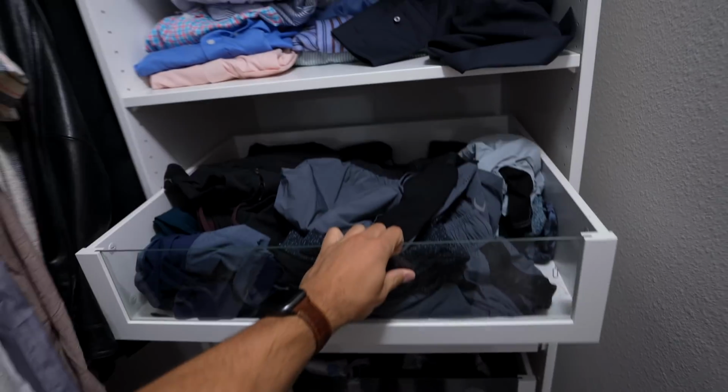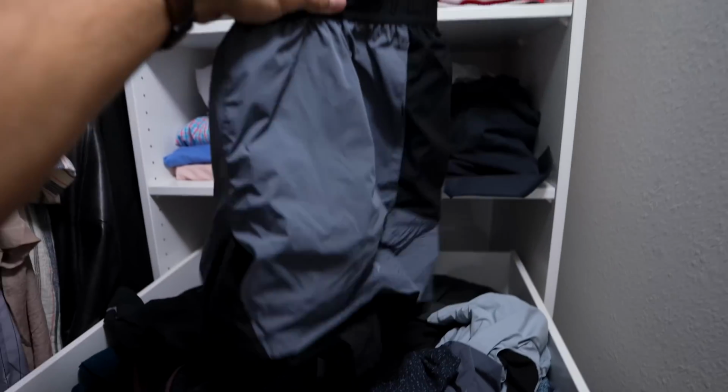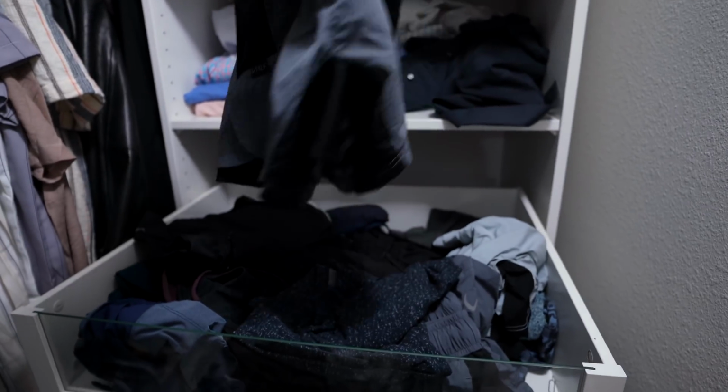All right, next thing, you wanna make sure you're prepared in the morning with some clothes to wear so you don't have to think about it. All right, let's see. Definitely wanna wear something with some liners to help with cardio.